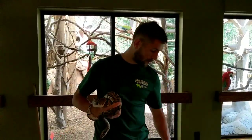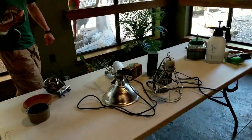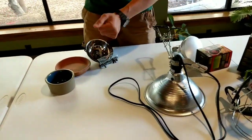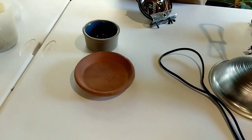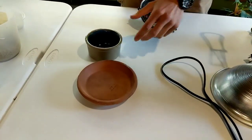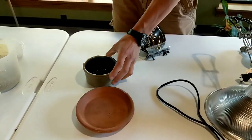So we have bedding, we have kind of decor, we have food. The next one is probably the most simple. It's going to be water. And you can have a variety of dishes. A more flat one if your animal tends to stay more to the ground or is flat. We have a little taller dish if they're a bit taller.